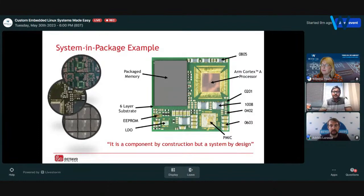So here's an example of this manufacturing process in action. We have the processor, the power management, LDO, and EEPROM dice, all of them wire bonded to the substrate. We also have packaged DDR memory and passives of different sizes. All of these components put together illustrate the point that it is a component by construction, but a system by design. Another point of observation here is that these components are required for most systems utilizing a microprocessor, such as the one seen here.